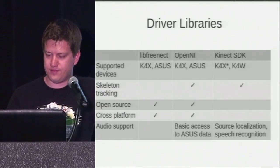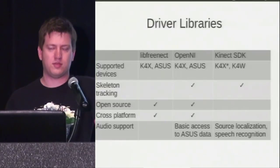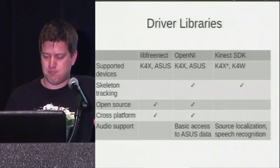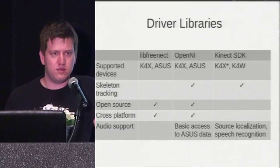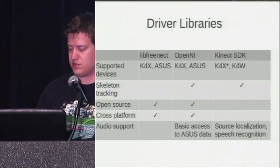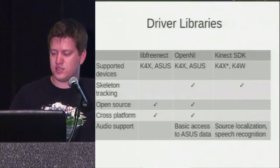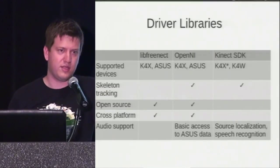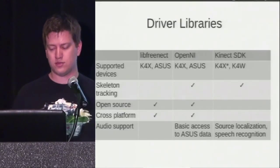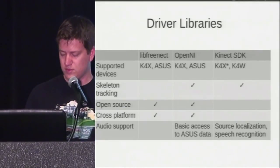And then there's the Kinect SDK from Microsoft, which was late to the party. I haven't really looked at it very much. Currently, it's the only thing that does the Kinect for Windows device, although that could be added to the open source libraries. It also has skeleton tracking, of course. The big distinguishing feature of the Kinect SDK is it can do some interesting things with the microphone array. So source localization, speech recognition, whereas the other libraries don't really have a good story for that.